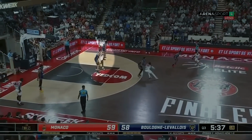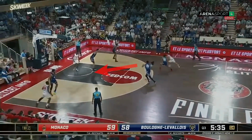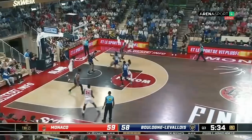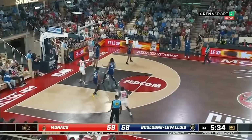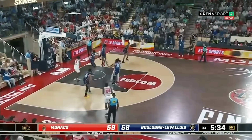He's sagging back into the paint on this drive from Mike James, seemingly to guard the potential dump off to the man in the dunker spot. What makes Wemby so special is that his length allows him to impact both possibilities. A, James dumps it off to the dunker spot. If this happens, Wemby can quickly rotate and deter that shot. Or B, if James decides to take it all the way to the rim like he does, even though he gets the shot off before Wemby can contest, it doesn't even matter because Wemby's got too long of a wingspan, so he's still able to get the block.